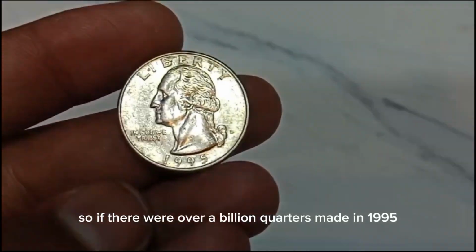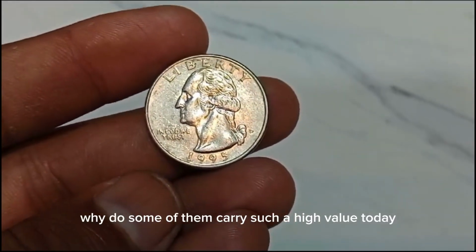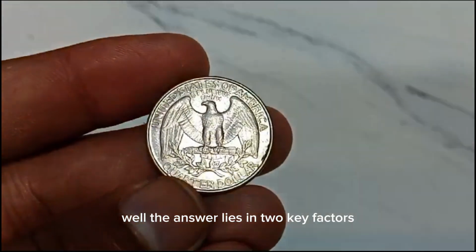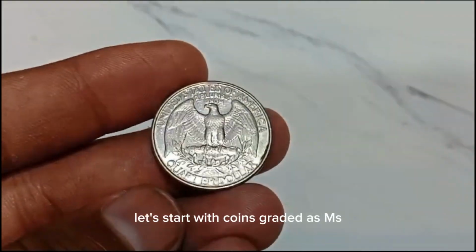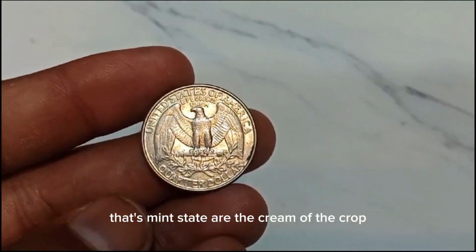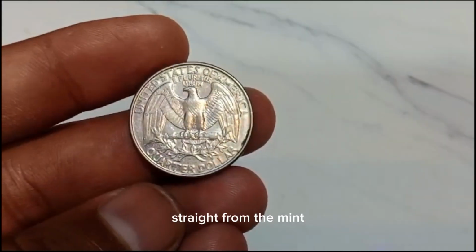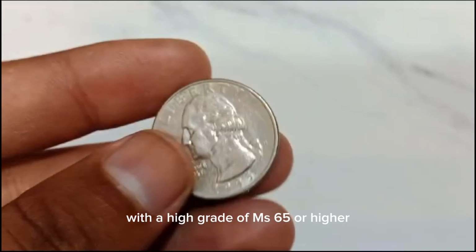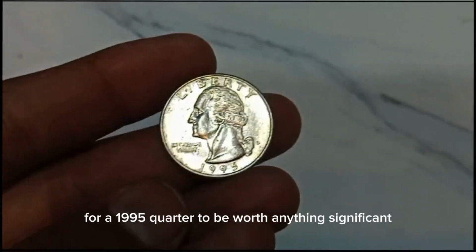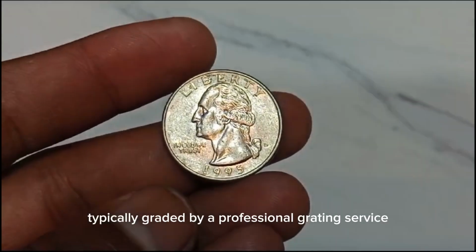So, if there were over 1 billion quarters made in 1995, why do some of them carry such a high value today? Well, the answer lies in two key factors: condition and errors. Let's start with coins graded as MS, that's mint state, the cream of the crop. This means they look virtually untouched, straight from the mint, with a high grade of MS 65 or higher. For a 1995 quarter to be worth anything significant, it needs to be in pristine condition, typically graded by a professional grading service.